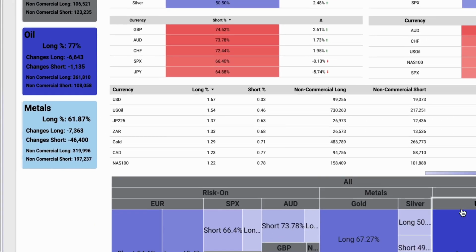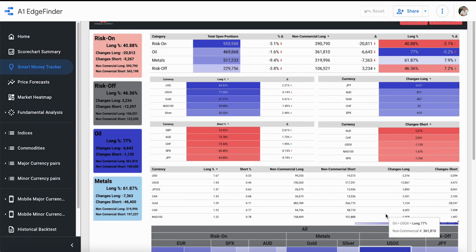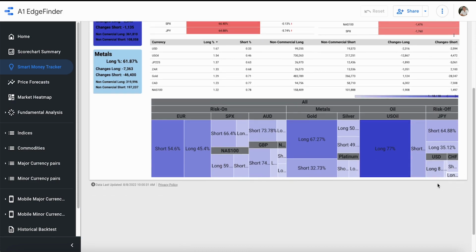Now, if you're wondering why oil has such a big box here, yet the US dollar is our number one buy at 84%, but it is so much smaller than oil, that's because of the number of contracts open. The US dollar only has 47, we can call it 48,000 contracts open, whereas oil has 361,000 contracts open. So that's why oil is so much bigger, and oil is always going to be our largest.